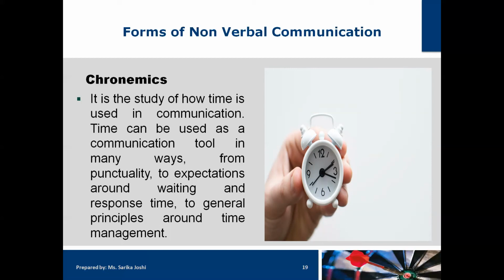Suppose you are awaiting a speech to be delivered by a person. You expect the speaker to come on time. This shows punctuality, and by that you form some kind of an impression about that person or personality. The second thing that you expect as a listener is that the speaker should finish the speech or the delivery or the presentation in the given period of time. That means he should not exceed it.